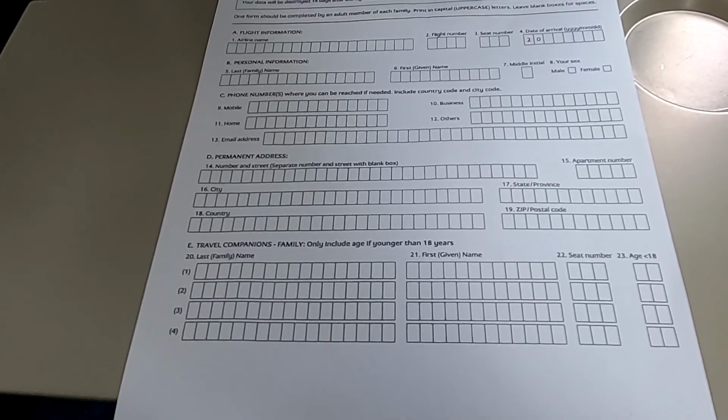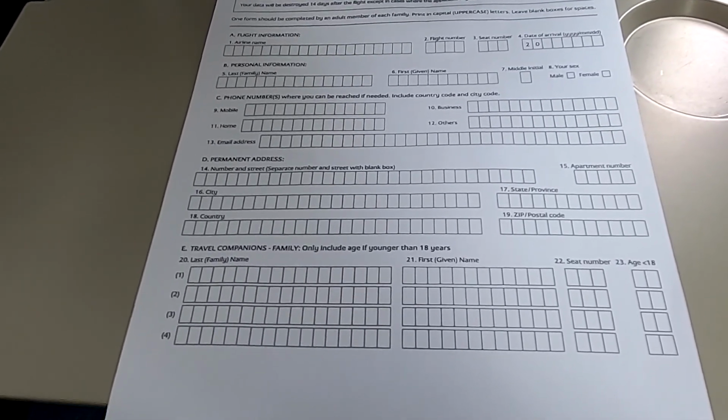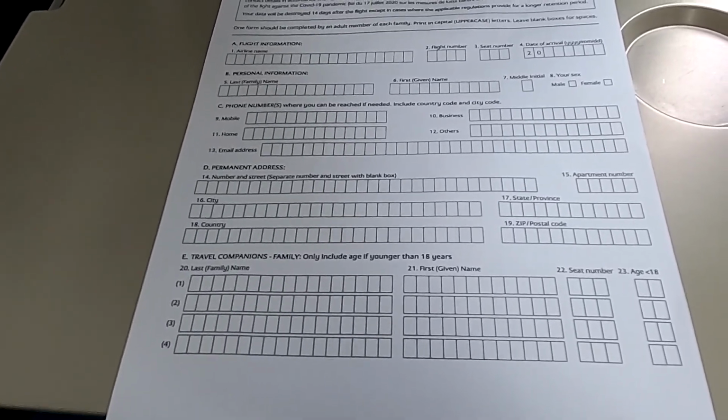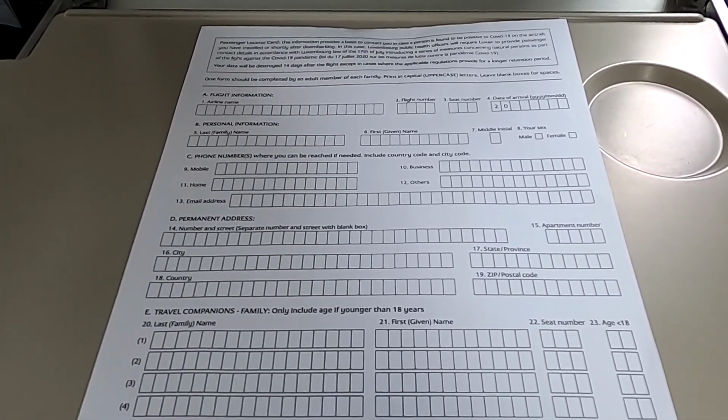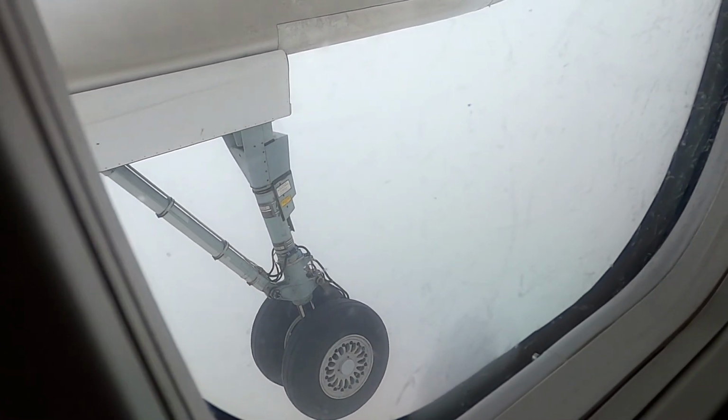After I ate, a passenger contact tracing form was handed out. This was to keep track to see if someone with COVID was on board the flight, but I'd imagine this would be long gone by now. Soon enough, before I even noticed, we were about to land in Luxembourg.